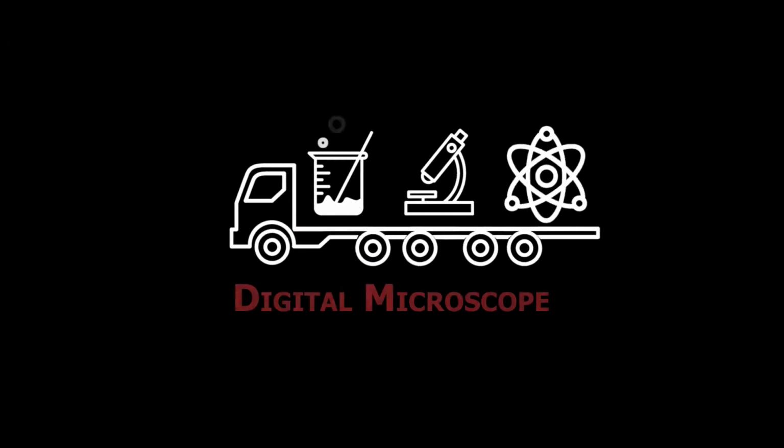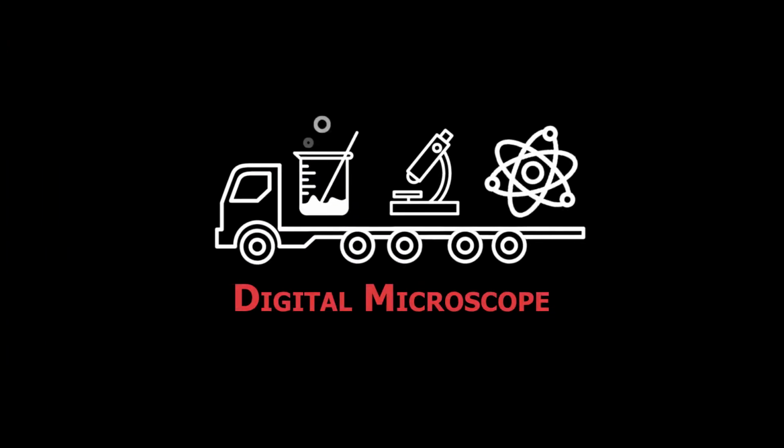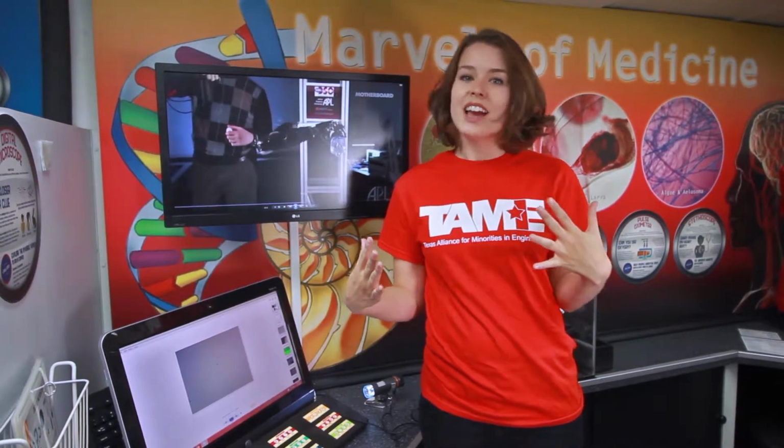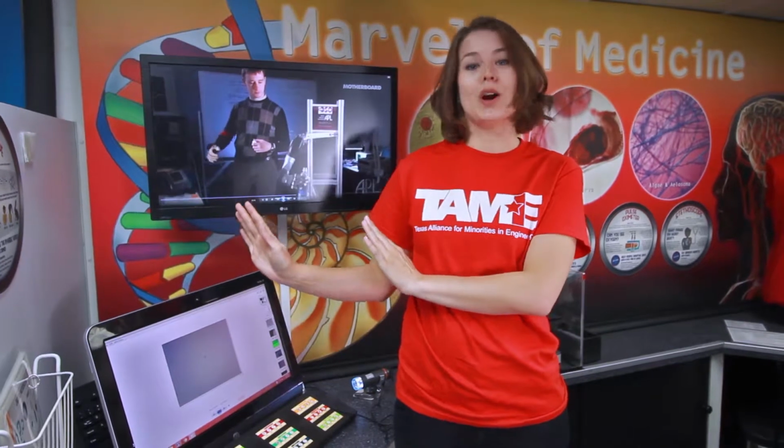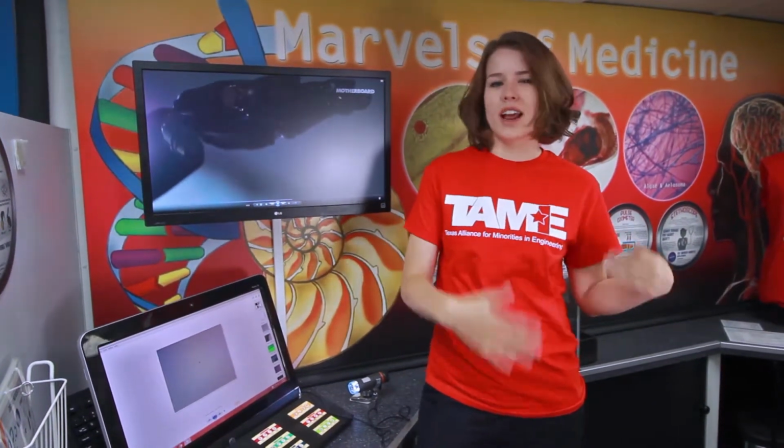This content area is called Biotechnology. It's all about the science of the human body and cool technology that's helping make human lives even better. The first exhibit in every content area is going to be the exhibit that's closest to the Trailblazer entrance door. That way all the kiddos move along in an organized fashion.